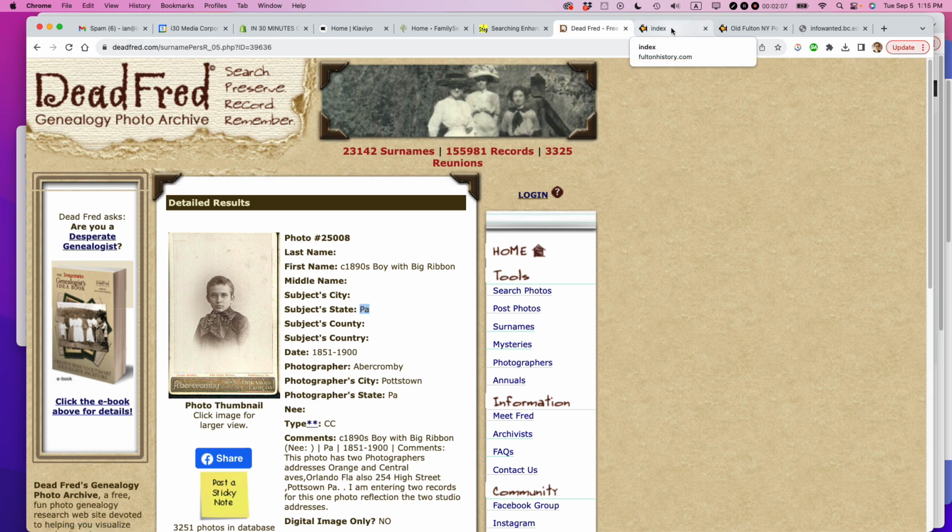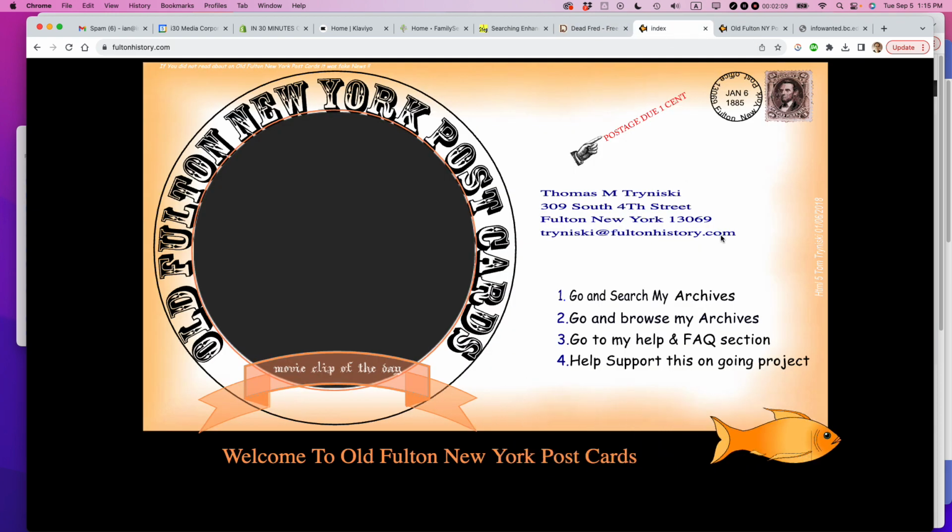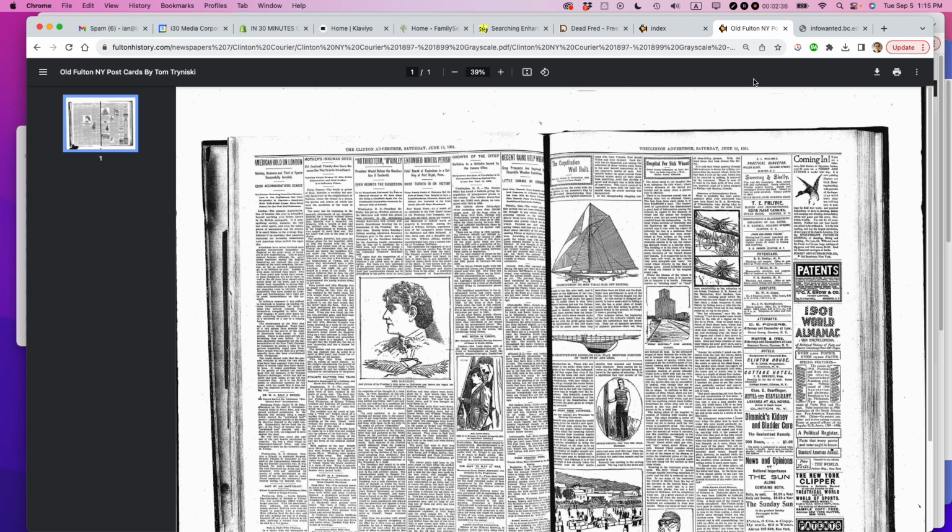The next one is a site that I've been using for a long time, probably nearly 20 years. You can see it's pretty old school from the graphics here. It's run by a guy named Tom Tryniski in New York, and basically what he did is he uploaded a whole bunch of newspapers, postcards, and other pieces of genealogy related archives to a website. It's not paid. You can search for certain newspapers, certain towns, and see the results.